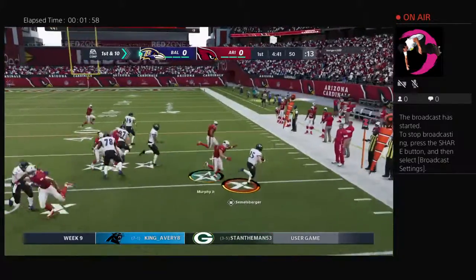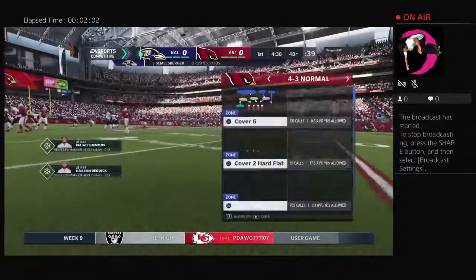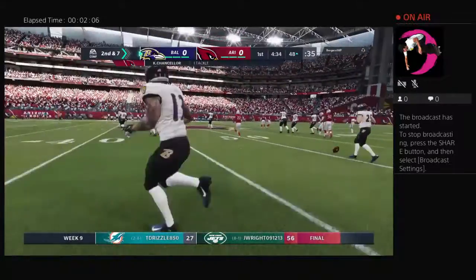Now they try the right side here. And he'll get across midfield and down to the 48-yard line. 3 yards on the pickup there, and it'll be second down.